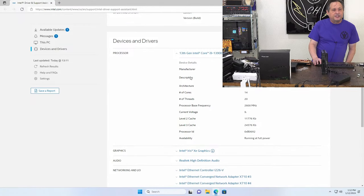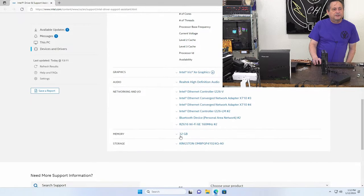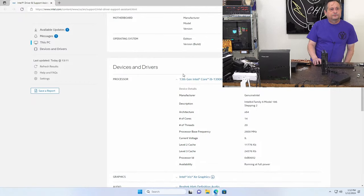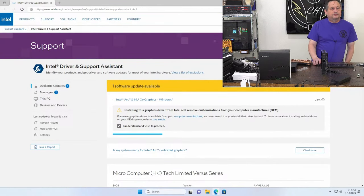This is all the information on the processor. Memory.